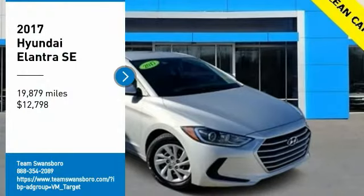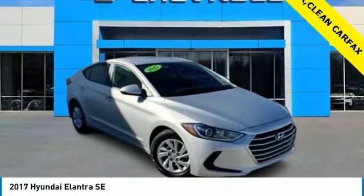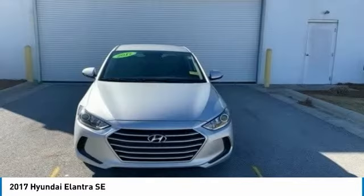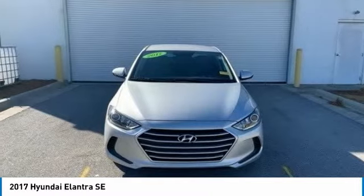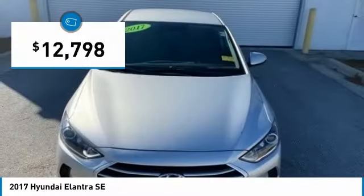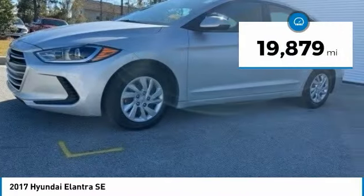You are going to love the 2017 Elantra. The Elantra boasts the most interior room in its class and gets an exceptional 35 miles per gallon. With its luxurious standard features, the Elantra is an easy choice and is priced below $15,000. This vehicle has less than 20,000 miles.